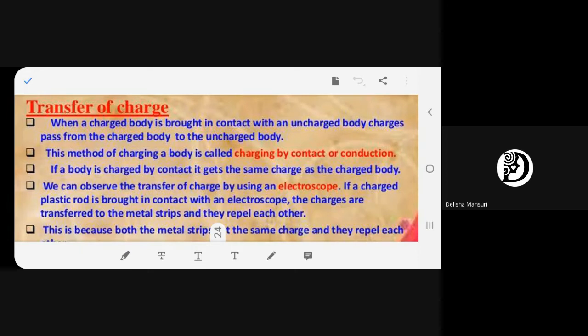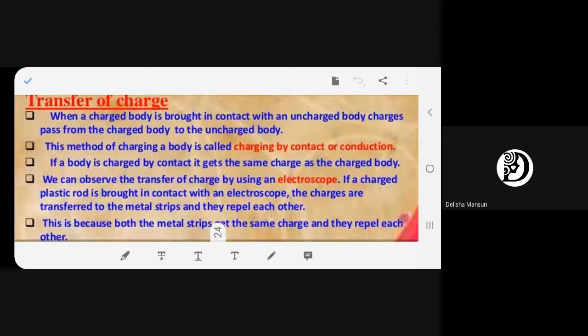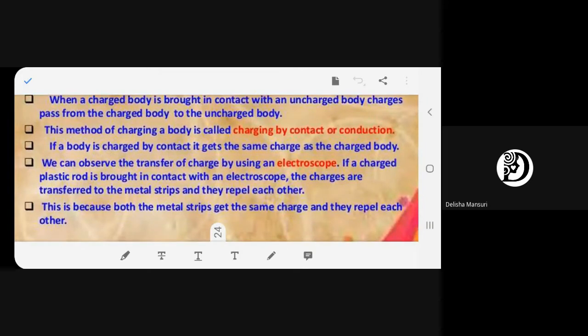Do you understand or not? So it's just momentary. After some time, it will lose the electricity. Got it? So that's why it is called static. Just for some time it remains, and after some time it loses the effect. Second, when a charged body is brought in contact with an uncharged body, but you have already done it. Go for the second one.